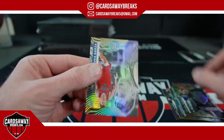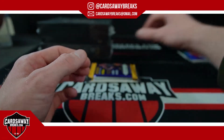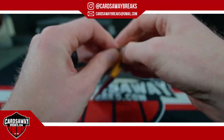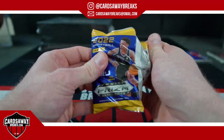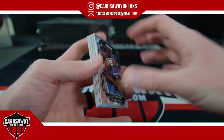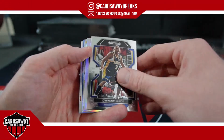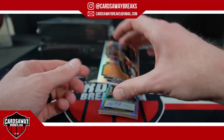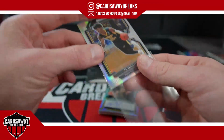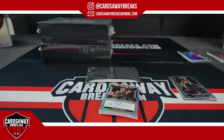MPJ and Luka Garza for the Pistons. Jalen Duren. Dwayne Wade. Ja Morant Silver. My God, who are these people? Gotta look them up.